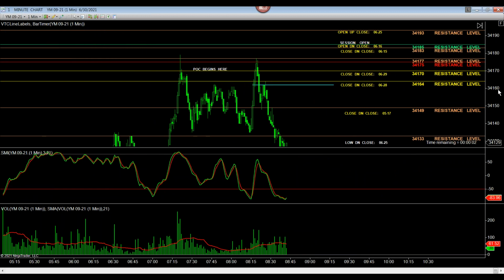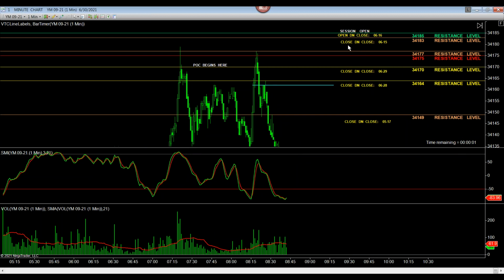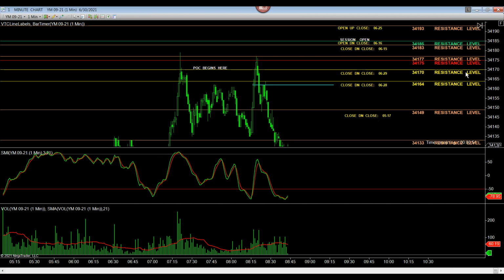And then above that, we have the close of the down close and the incremental level here, and above that, the session opened. So prices tapped out here once. Obviously, the sell volume came in and drove the prices down. This time, prices are a little bit higher than here. And obviously, another blow off under lesser volume conditions.